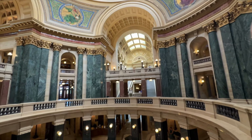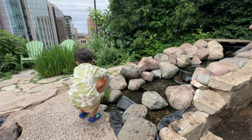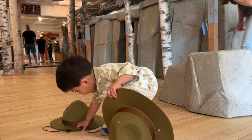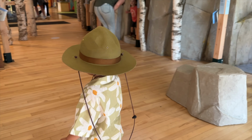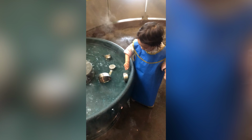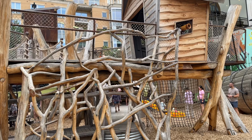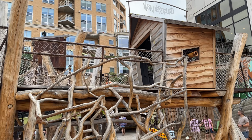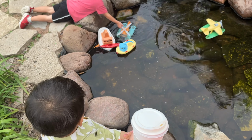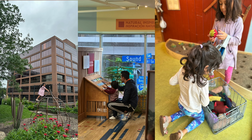Number 2 is the Madison Children's Museum. We have found ourselves here repeatedly over the years. The museum is 3 stories high with so many different exhibits, a water table section, a baby area, lots of crafting and art supplies, an outdoor playground, a rooftop garden. Really, you could spend hours here. It's really a perfect spot to let the kids run loose and burn off some energy regardless of the season.